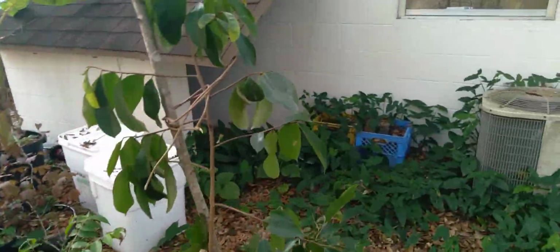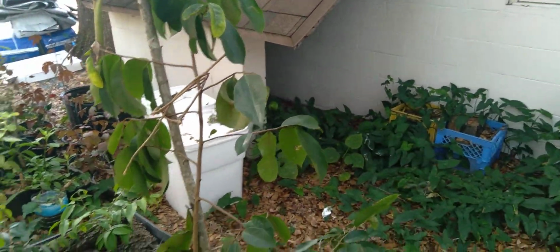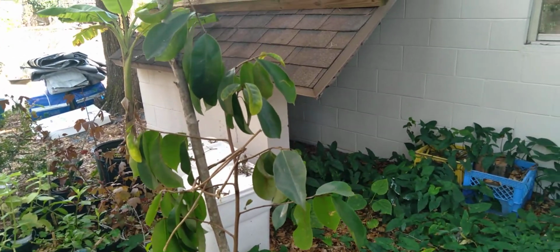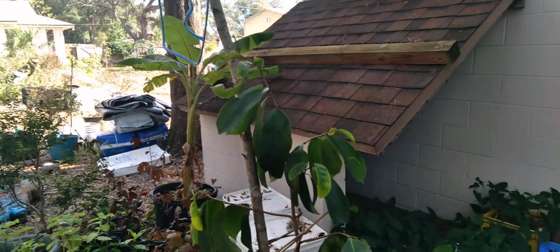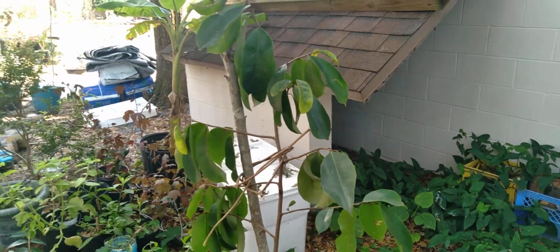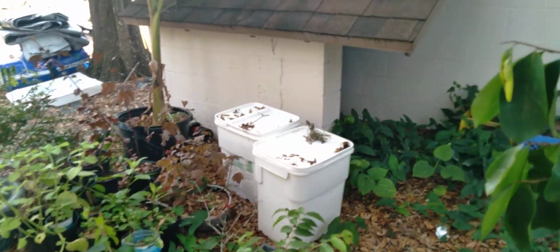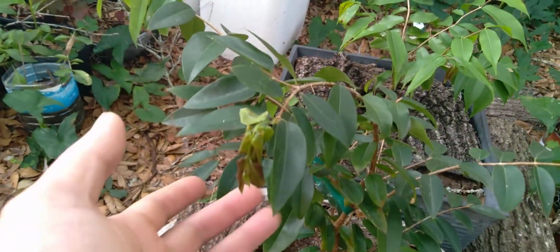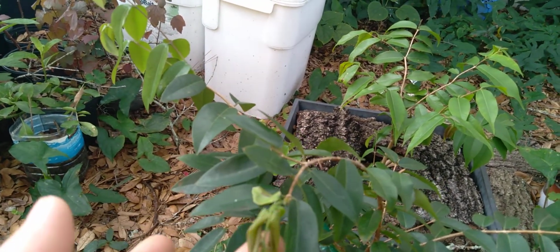What else? This is another soursop I planted under the oak tree right here. Looks like it didn't take any damage, but this is a no-no. You're not supposed to be growing it under the shade, but it's doing really well in the wintertime. In summertime it's not gonna grow as much, I guess. More damage over here. This is my Grumichama. Look at that.